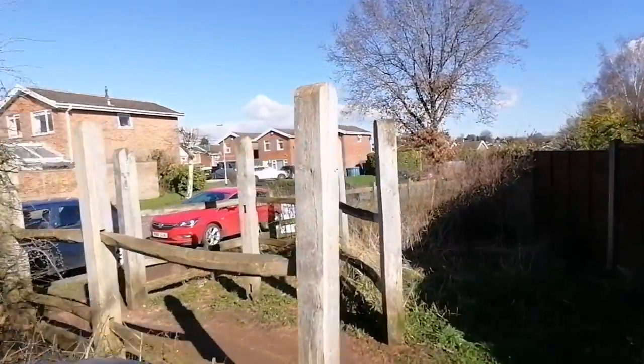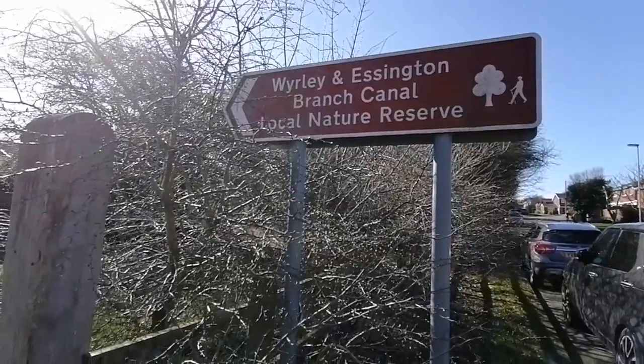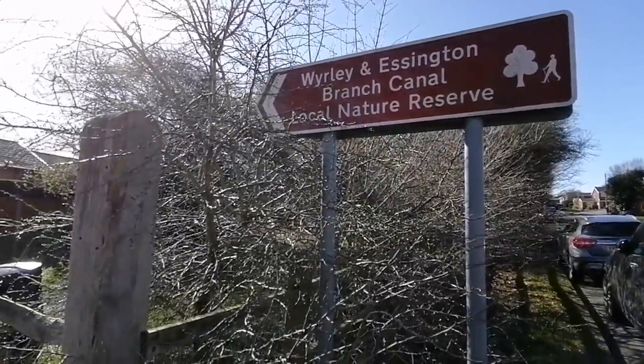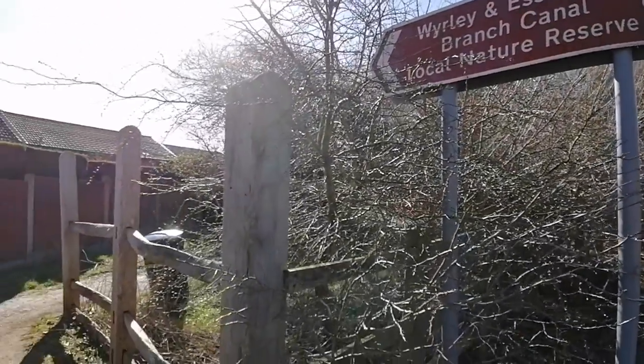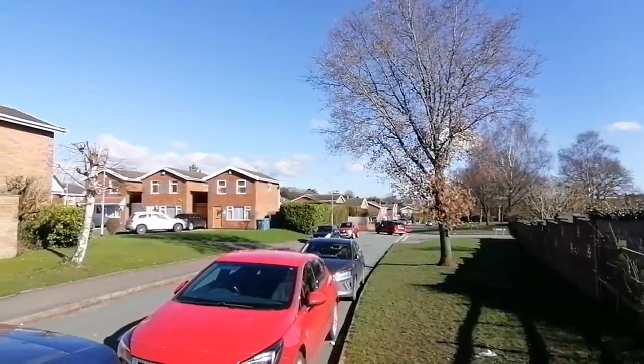Alternatively, if you take a right at the end of the path and then a right at the end of Dundalk Lane, follow Landywood Lane around for a short while and eventually you'll end up at Landywood Railway Station.